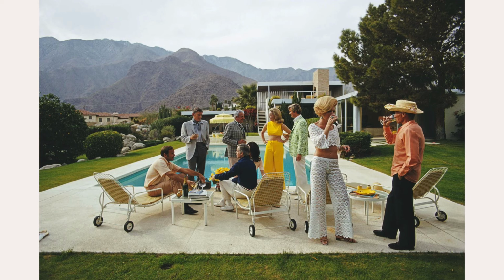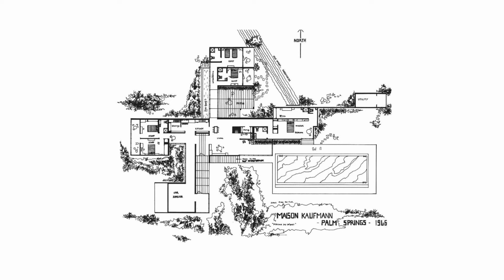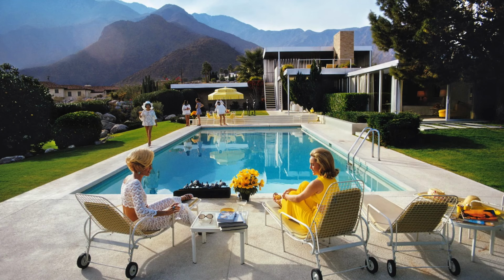This photo is called Poolside Gossip. It was taken by Slim Aarons at the Kaufman Desert House in Palm Springs, California. This house was commissioned by the same bloke who commissioned Fallingwater, Edgar J. Kaufman Sr. It was built by Richard Neutra. This modern house is much happier in the dry deserts of Palm Springs than in the wet forests of Pennsylvania.